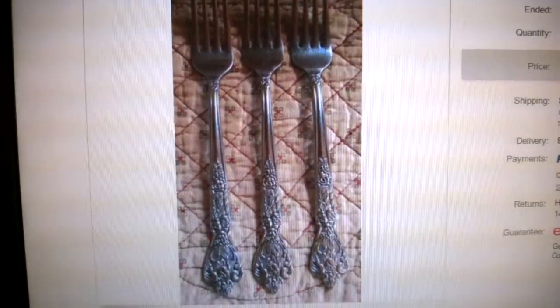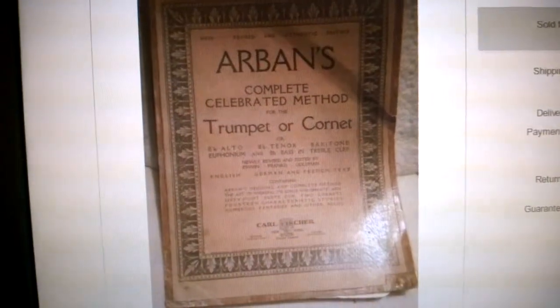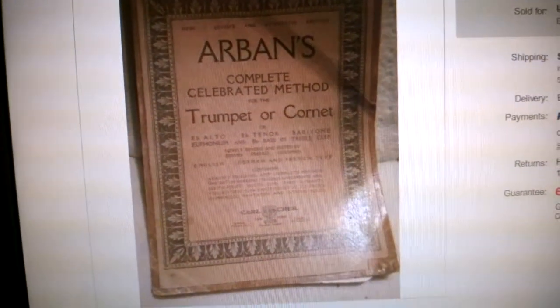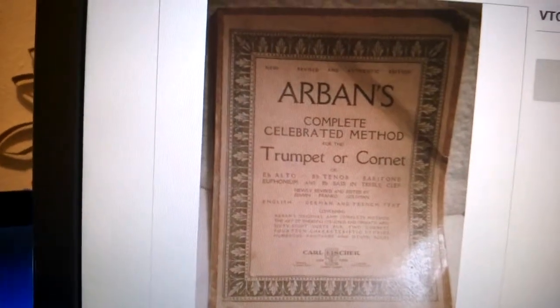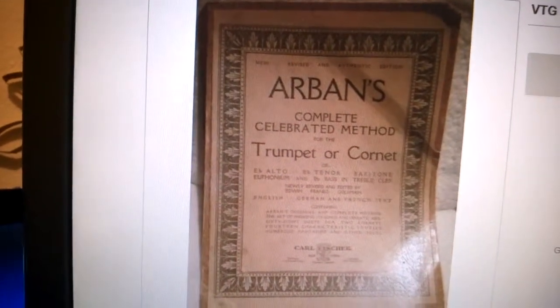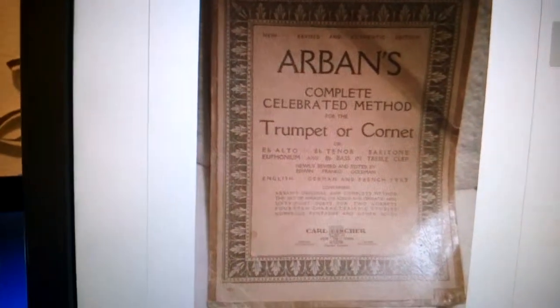More of those forks, $25 for 3 of them. I took a best offer at $30 on this. I had it up for $39.97. It's an old vintage music book for trumpet or cornet. The guy paid me 30 bucks for it. He's pretty happy with it. He asked if I had any more Arbons, but I didn't, unfortunately.